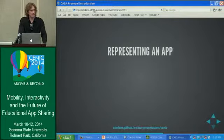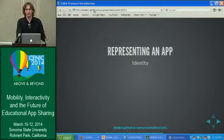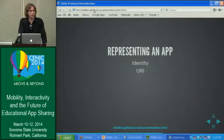As far as representing an app goes, we represent an app in what we call a payload, not very original. A payload carries the identity of the app as a conceptual unit that stays constant even as you update the information about your app. It contains a URI that can change freely from the identity underneath it. A URI does not have to be a web link. It could also be something like a native tool launcher. So if your app store supports native tools, you can actually launch native tools out of CASA as well.